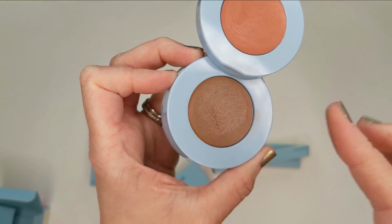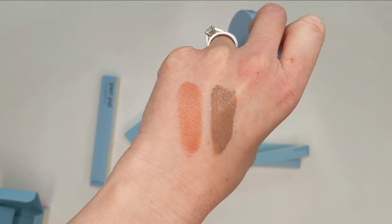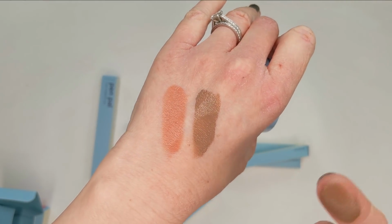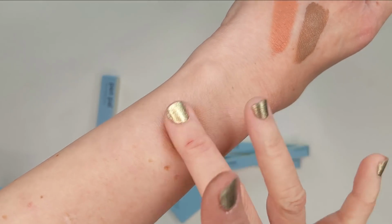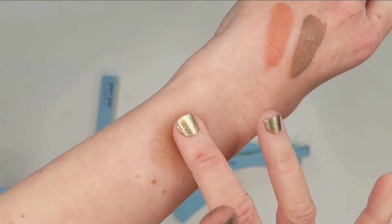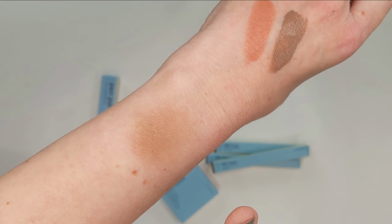And then we have the bronzer. This looks like a really pretty bronzer shade as well. Look at that. It's not orangey in the slightest bit, but also really packs a punch. I think I probably picked up too much on my finger. If I just put a little bit, let's see. Oh yeah, look at how pretty that is. That's beautiful. That's like the perfect bronze color for me.